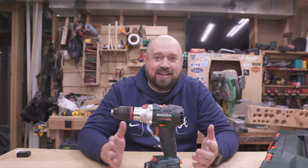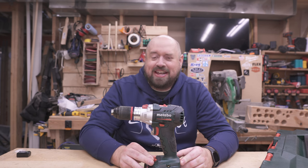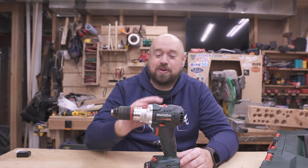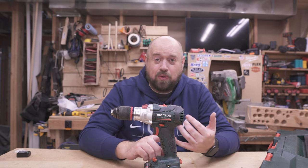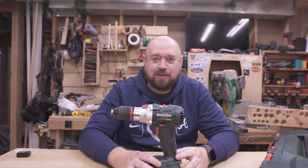And it really is quite consistent in how it works and very nice. The other thing about the clutch is in each of the different positions, especially between speed one and speed two, if you are down in speed one, clutch position one, it really tones back the torque and the speed of the drill and just makes it super easy to do exactly what you want with the tool.